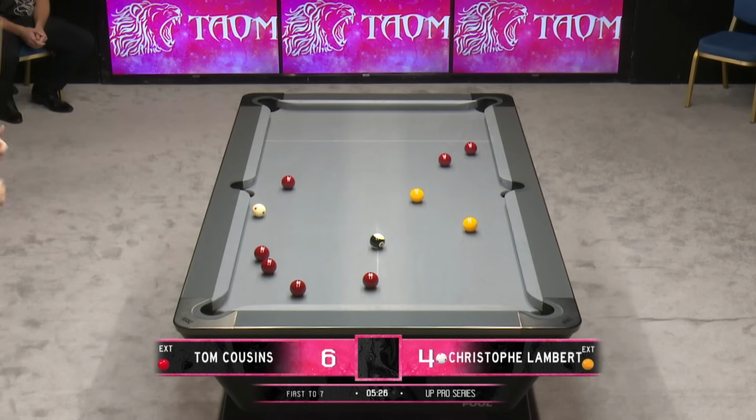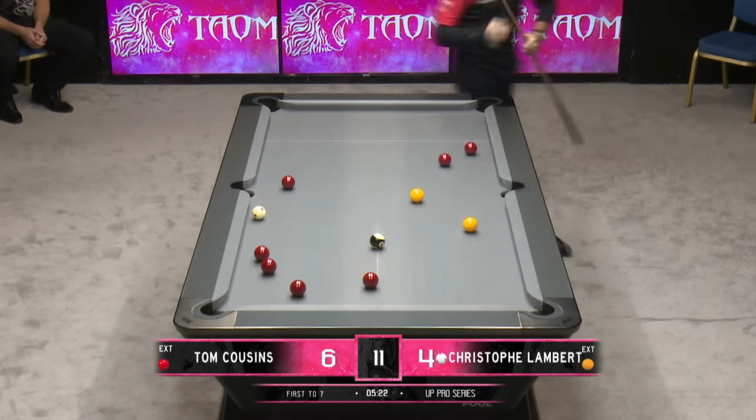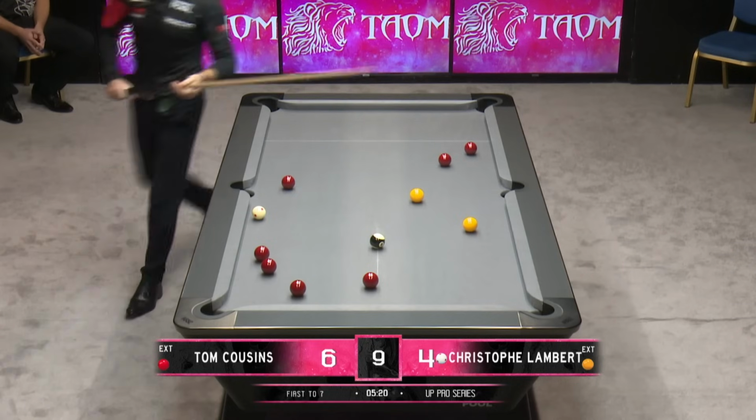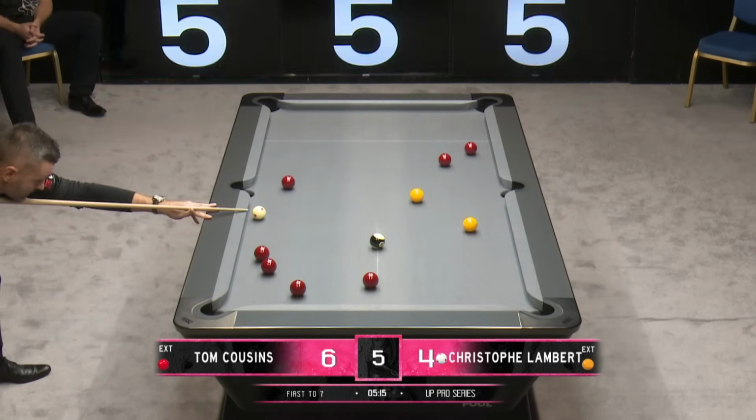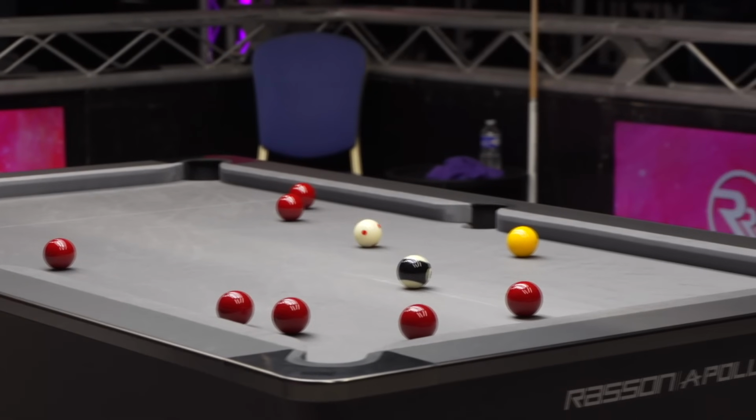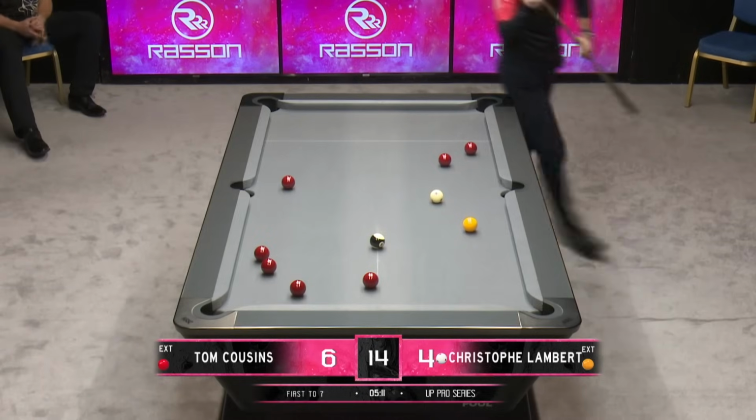Oh, heart of the pocket. Heart of the pocket. He's pulled off some pots in this match. Goodness me, has he pulled out some shots.